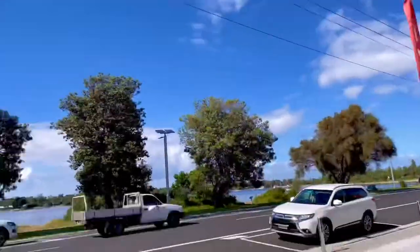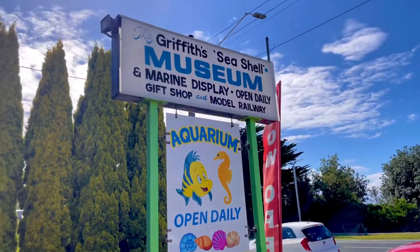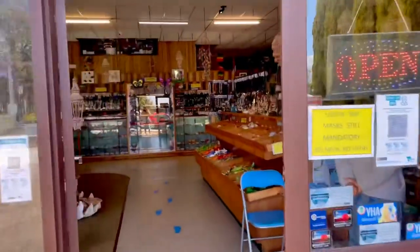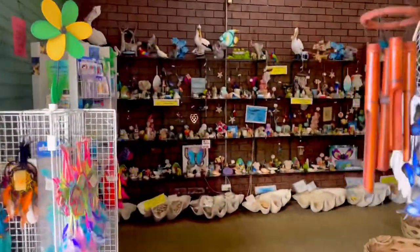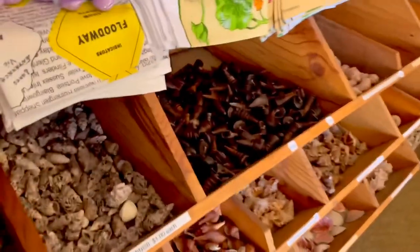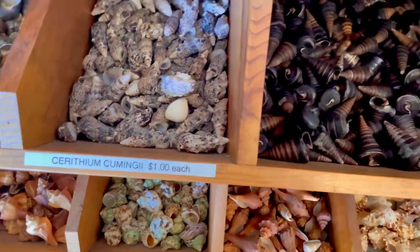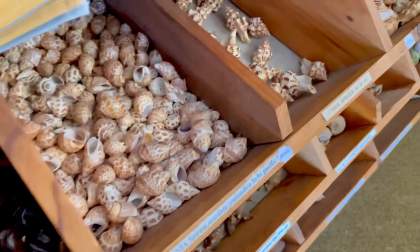This impressive museum is called Griffith Seashell Museum. It is located in Lake Entrance, Victoria. It is a small business and small museum with a retail shop offering a wide selection of seashells and preserved specimens. It opened in 1912. It consists of 90,000 seashells, making it one of the largest privately owned seashell collections in Australia.